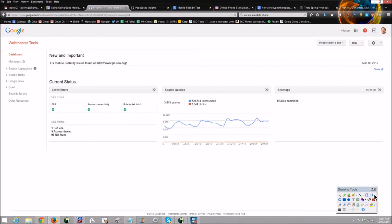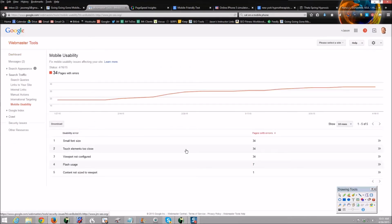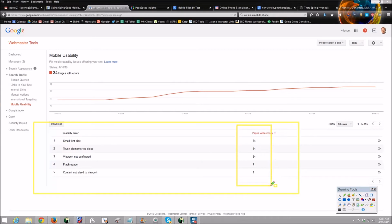Now here, you can see it's giving us some information and saying, hey, we're not happy. Right off the bat, it's telling you I've got some problems. Now over here on search traffic, mobile usability, and then here, it gives some deep dive information into what actual pages are a problem.